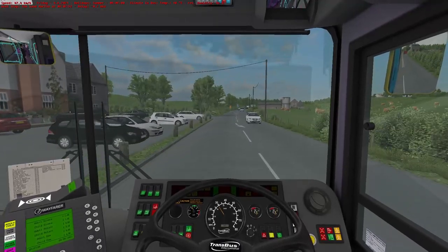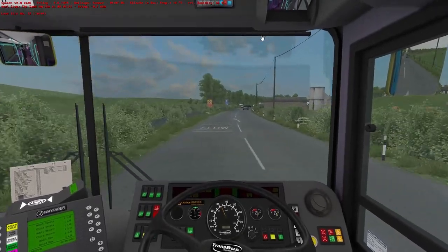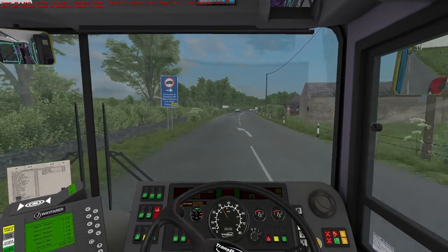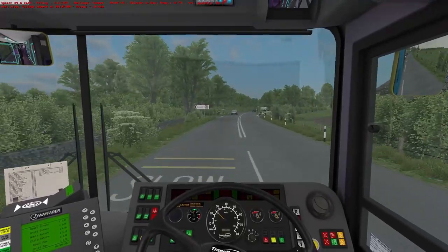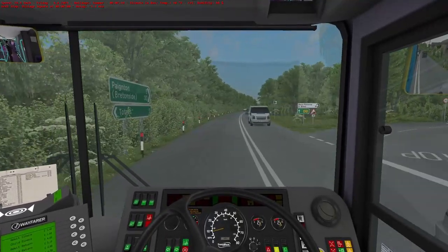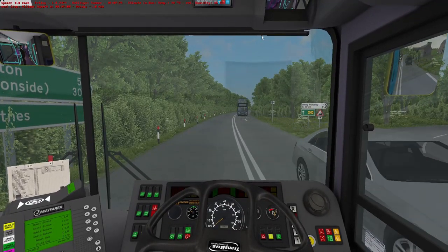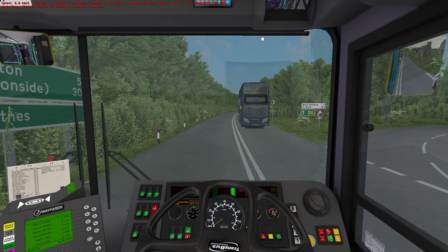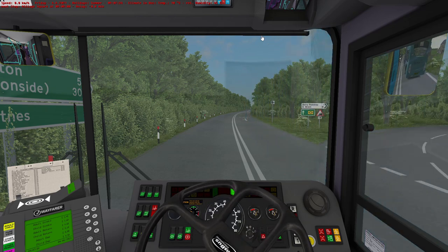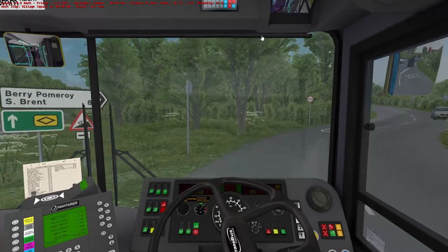Nobody waiting at the San Martin, because yes, that is a bus stop, despite the fact there's no stick. And I think we go up here, don't we? Yeah, Berry Pomeroy. Now I went sailing past this last time. We could end up sat here a while. Right, there we go. Come on. Foot down. Yeah, I went sailing right past it, like I was on an X35. It's like, no!